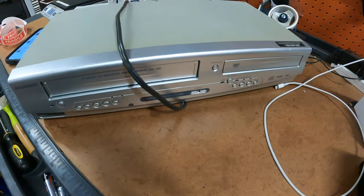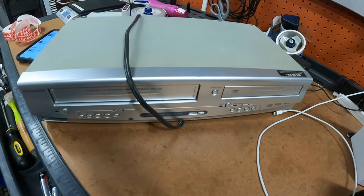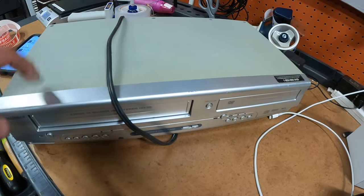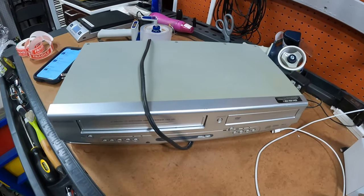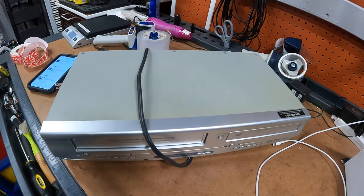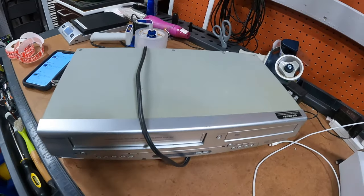And then the last thing is this Sylvania combo VCR DVD player. Got this at a Savers. Probably paid about $5 or $6 for this. I ran a big Black Friday weekend special on Friday. I had 30% off on like 500 items in my store. This was one of them. This ended up selling for $20.99 plus shipping.